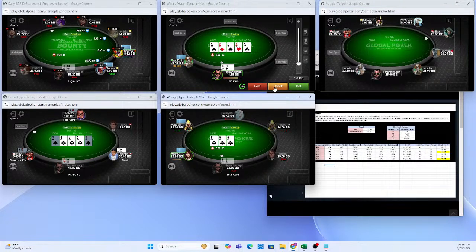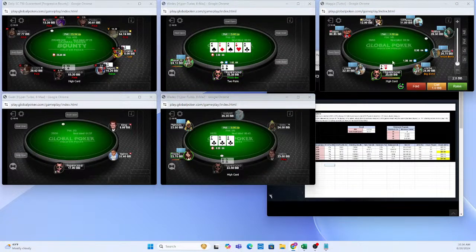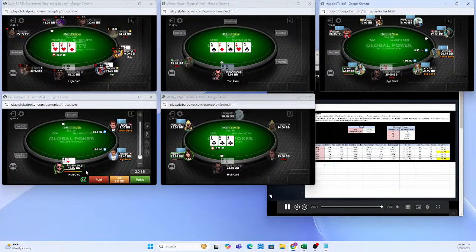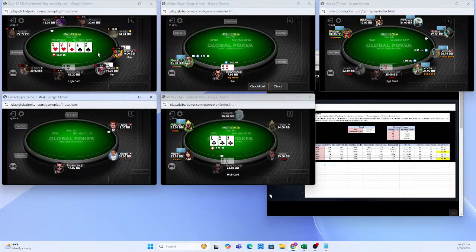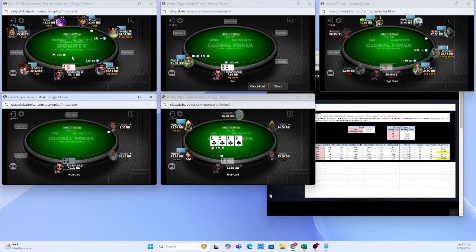If you're going to be incentivized to play fewer tables with a higher pre-rakeback win rate, or if you're going to be incentivized in the format on the site to play more tables at a lower pre-rakeback win rate, but ultimately compensating for that and then some by making a bunch in rakeback.